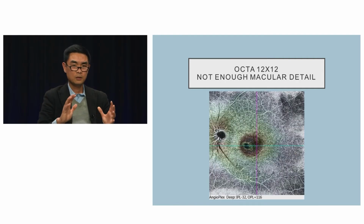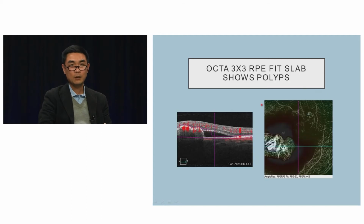So my orthoptist saw that and thought, okay, Rob will most likely want an OCTA for this patient. The last patient was a vein occlusion, so she thought, okay, Rob asked for 12 by 12, so that's what he wants for this patient. And yes, you can. The 12 by 12 does delineate where the pathology is, but it doesn't give us enough detail. So a better scan would be a 3 by 3 scan.